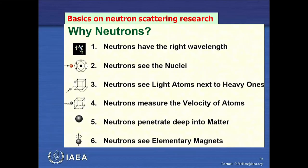OK, neutrons. So why are neutrons so particular compared to other particles? Because they can be managed at different velocities, different energies. We say in quantum mechanics they have the right wavelength. Somebody took a quantum mechanics course? Wavelength relates to how fast and how frequently the wave oscillates, if you look at the neutron as a wave packet.